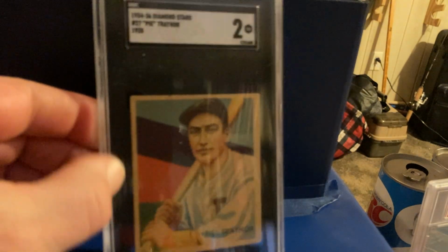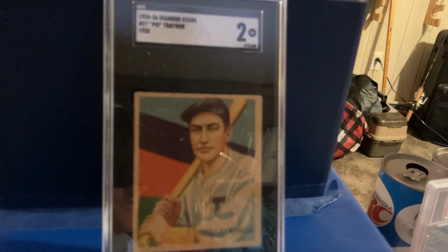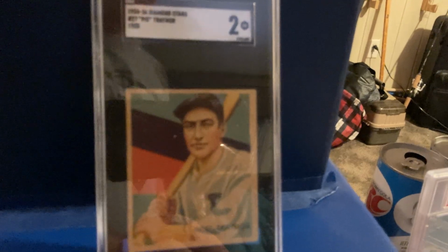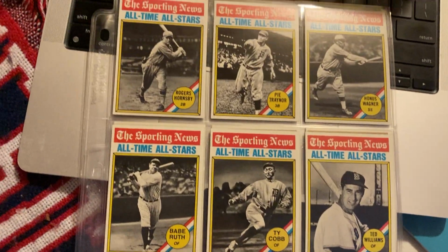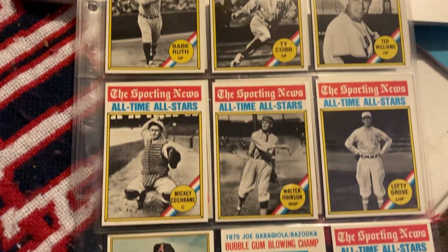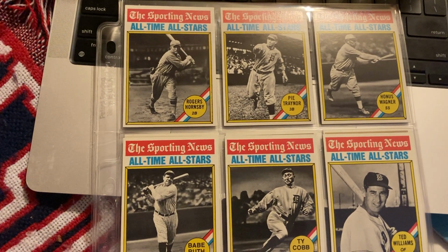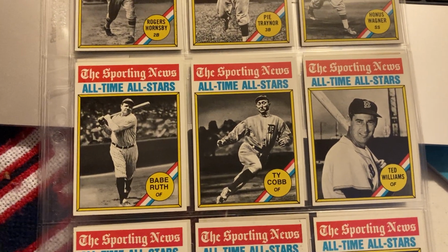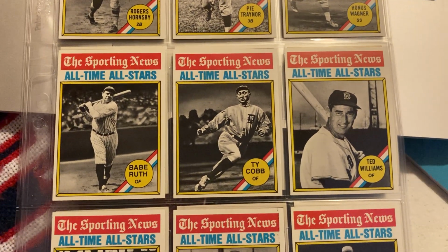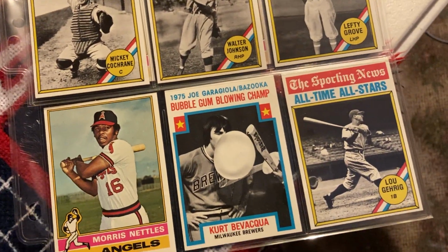Okay, next we are going to show a Diamond Stars card. And this is a guy who, at one time, in fact, 1976, they came out in 1976 with these Sporting News. This is from the top set. All-time best players at each position. And most of them, I think they did a good job of who they picked. Guys like Rogers Hornsby, Honus Wagner, Babe Ruth. Could have argued for Willie Mays over Ty Cobb. Ted Williams in left. You got Walter Johnson. You had Lou Gehrig at first base.